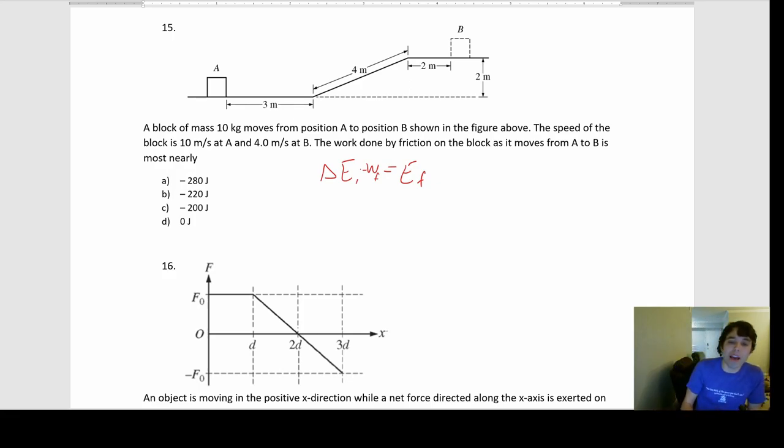So what kind of energy do we have? Well, in the beginning, we only have kinetic, right? Because at position A, we have no height. So we have kinetic energy initially. Friction's going to do some amount of work here from friction. Remember, we put the work on the same side of the conservation of energy equation as the initial energy. And that's going to equal our final energy.